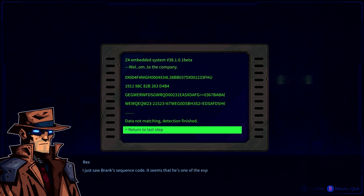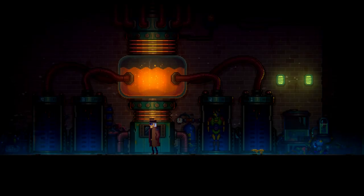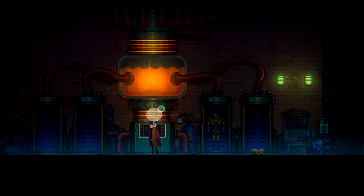I just saw Brank's sequence code. It seems that he's one of the experimental samples. Okay, let's put in an instruction. After the instructions were entered, the whole liquid tank activated. Did the instructions activate the liquid inside? This equipment seems to be sending out instructions through the movements of the fluid. What is it calling for?